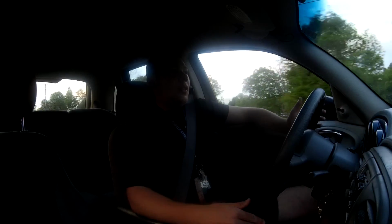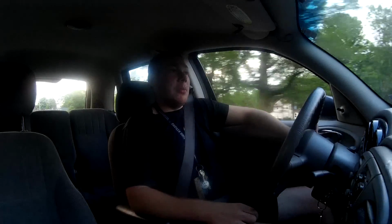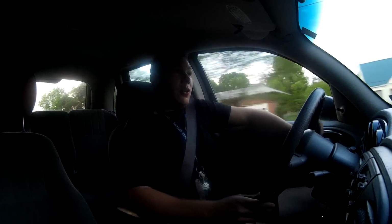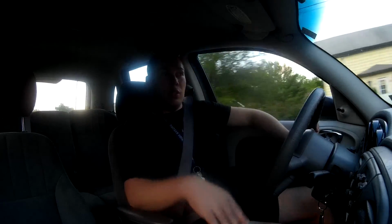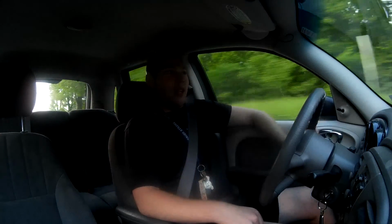But it handles okay. It's obviously not a Mazda Miata, but at the same time, it's not a 1990 F-150 with shitty tires. I'm not saying my truck handles badly for a truck, but when you compare it to cars, the truck's not that good because it's a truck. I need to replace the tires on the truck, but that's a story for another day.